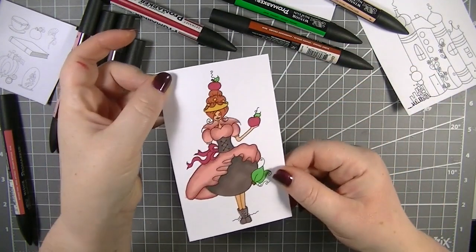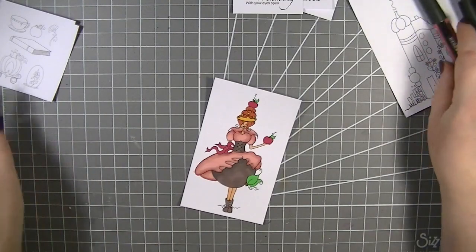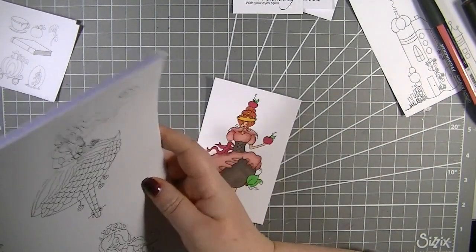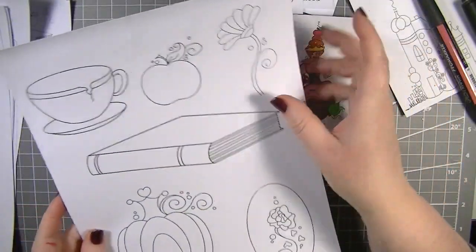Oh, isn't that cute? So, like I said, I'm not a professional at all when it comes to colouring in. To tell you the truth, I am absolutely terrible when it comes to colouring in. Yeah, but I do my best and I have lots of fun, and that is the main thing.